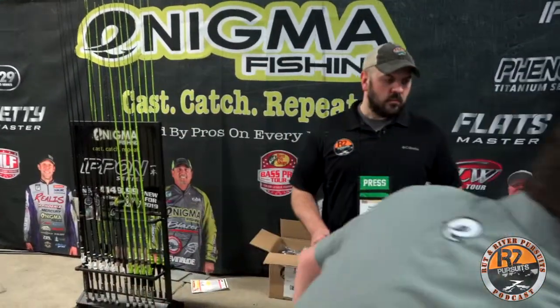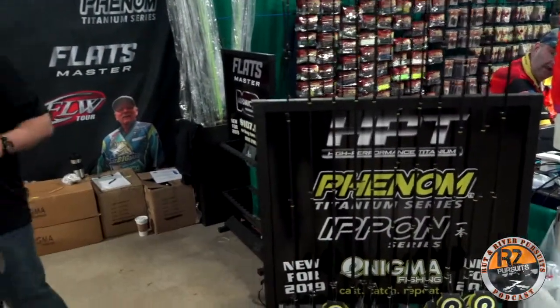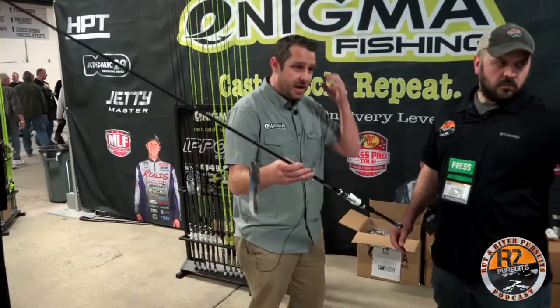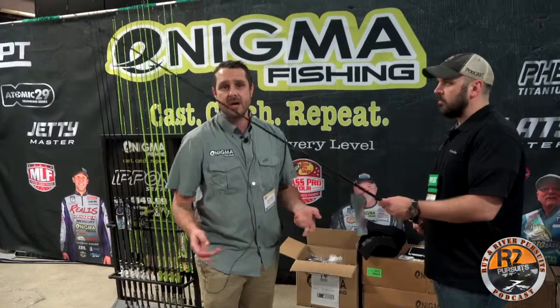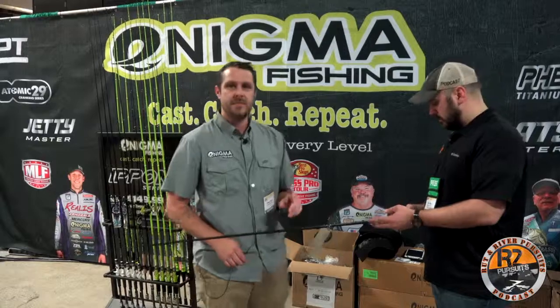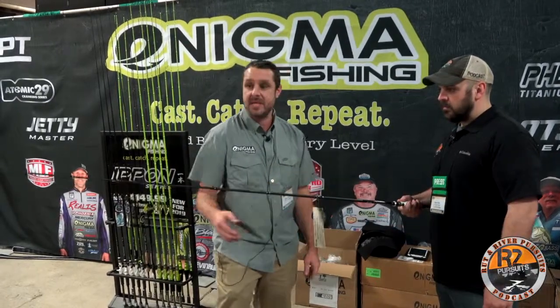So I'll grab one of these here. Let's see, give me something strong here. A 7'6" medium heavy on a flip and stick blank. If you were watching the MLF this last weekend and saw John Murray and Aaron Martin on Garcia and Toho, this is one of the rods they were using. John did a video on it. He was doing blade jigs and little chatterbaits on the 7'6" medium heavy.